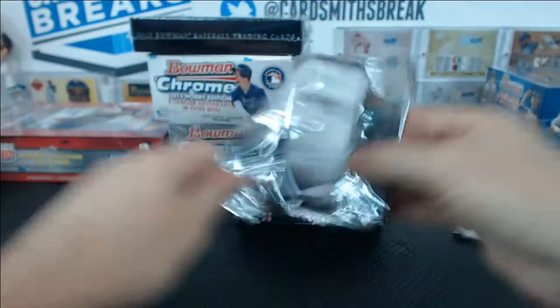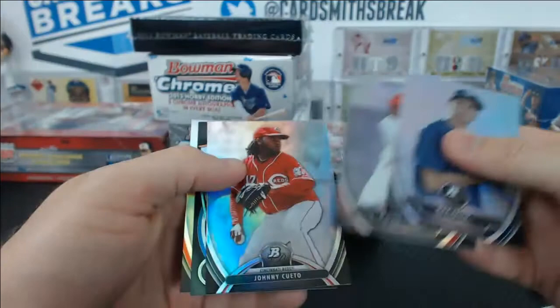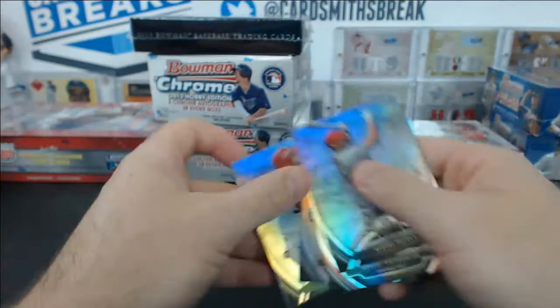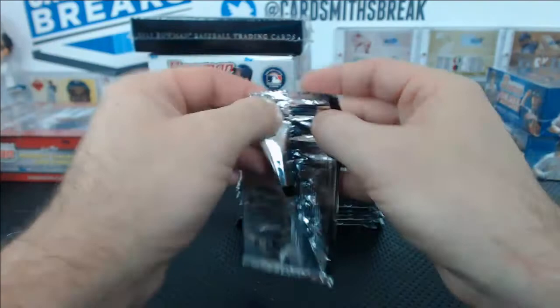Oops. Jimmy Nelson. Zach Wheeler, top prospects. And J.R. Graham. Autograph for the Braves, for Cody. Base auto. Jimmy Nelson. Has he already had a million? I recognize that name.